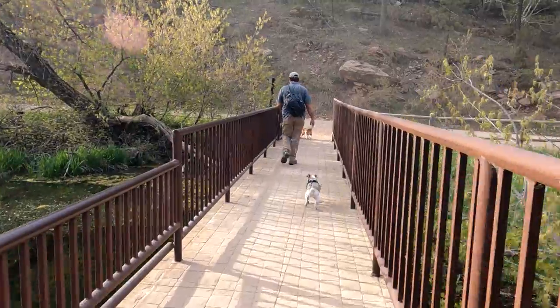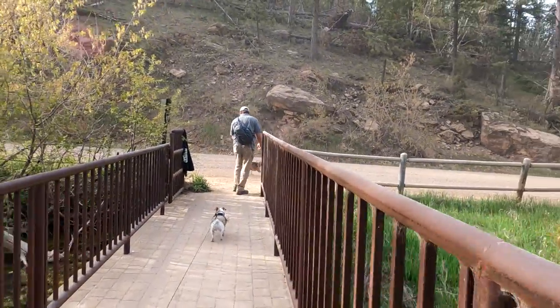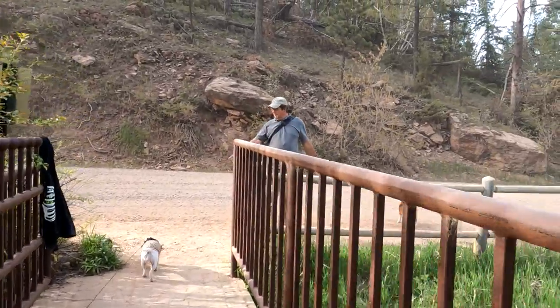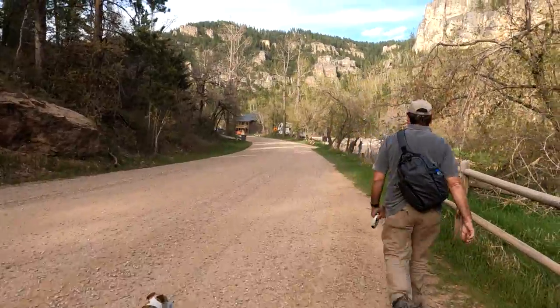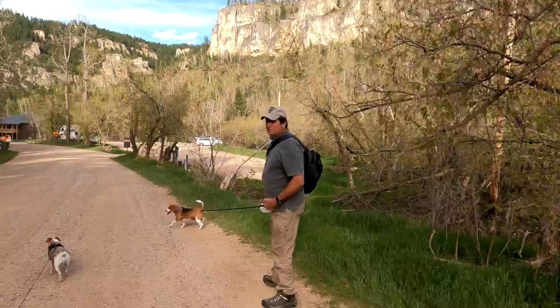Ooh, it's dusty right here. Cars go up and down this road flying. You can see they leave a trail of dust behind them. Now we go back to our car. That's a great little hike. Do you enjoy that, sweetheart? Yes, I enjoyed it.